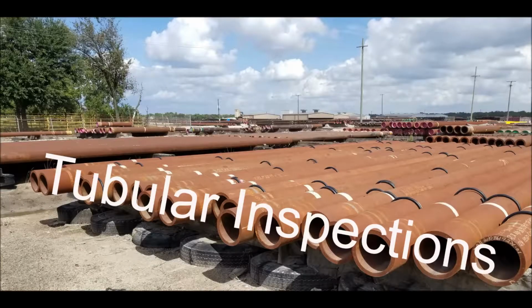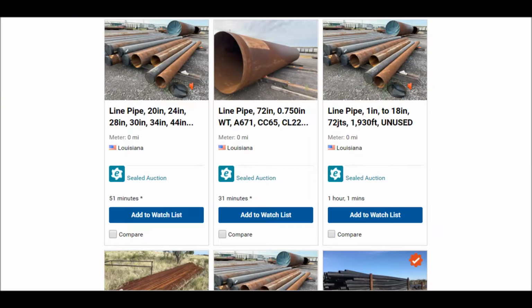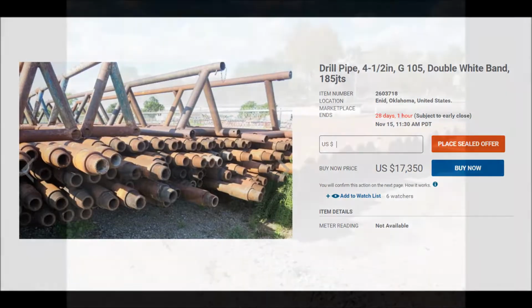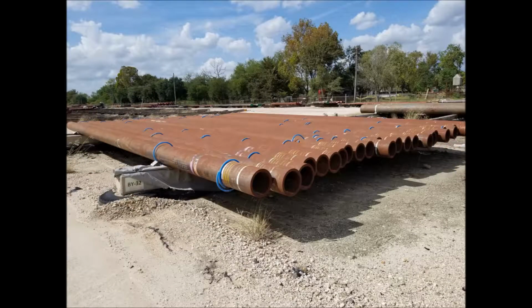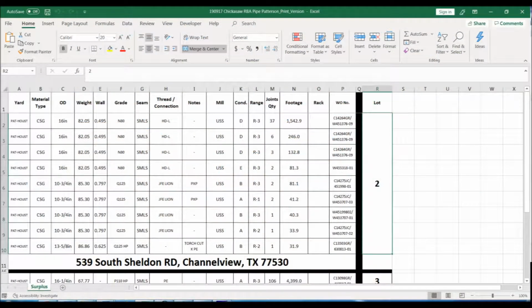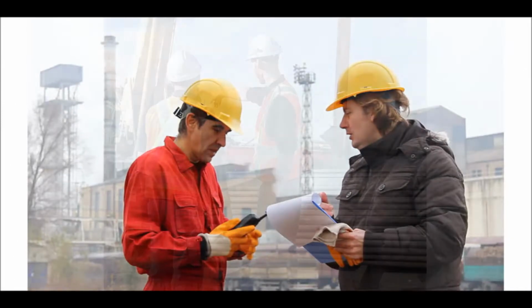The photos you are taking and the information that you are gathering will be used to market this material on our online marketplace. Buyers will use this information and your photos to determine their pricing. Accuracy is very important. Always confirm the joint count against the provided inventory. If there is a discrepancy, confirm your count with your on-site contact and make clear notes on the inventory.